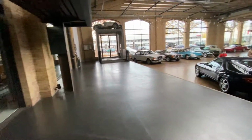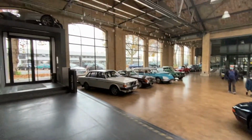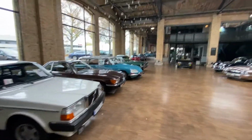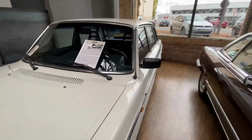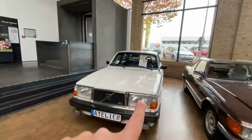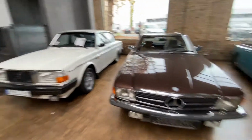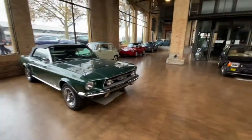Oh, we have some more cars parked up here. I think these are for sale. I don't think these are owners' cars, otherwise they'll be in a garage. Let's take a look. Yeah, these are for sale. These cars, what year is this from? 1985, 10,000 euros. I remember these still being driven on the road from when I was young. That's another Mustang.